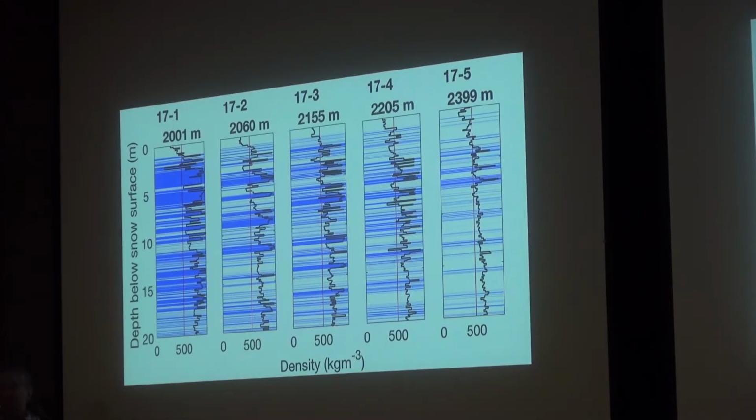So we think that perhaps if we have some big melt years in Greenland, those layers, if they become thicker, could potentially prevent meltwater infiltration, as was happening at that Kangerlussuaq site, a little bit lower down than this.